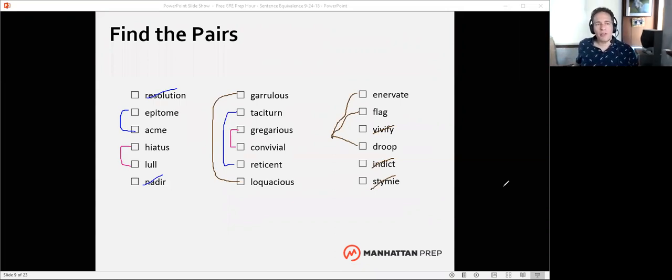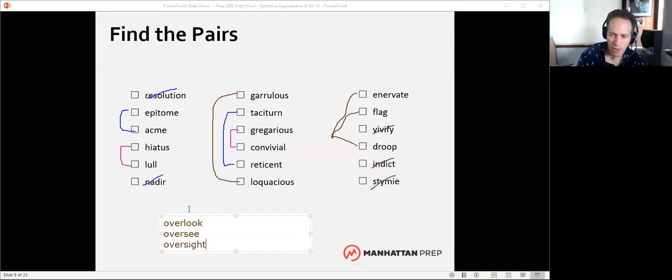And one of the annoying things about trying to get vocabulary down is that using the relationships between words, even like things like Latin and Greek roots, all that kind of stuff, it works best for remembering what you already know. It's not so good for learning stuff you don't know. Think about the interesting relationship between these words. Right? Think about these words, overlook, oversee, and oversight.